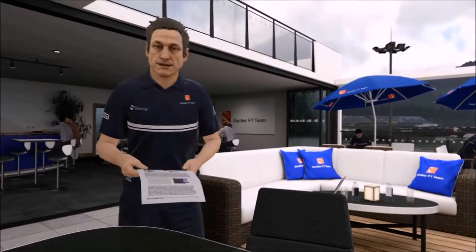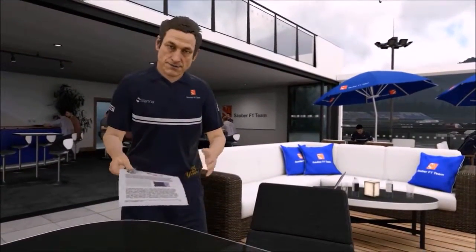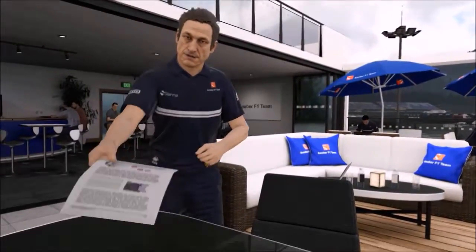The factory sent over the parts that were looking good on the rig. They're being fitted as we speak. Have a look at the report.